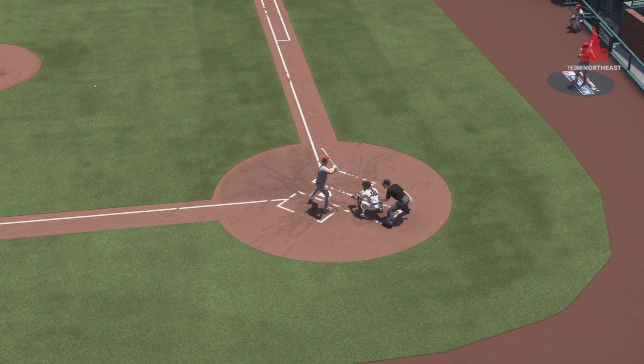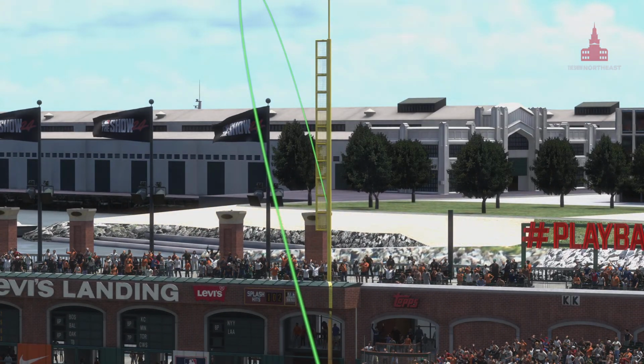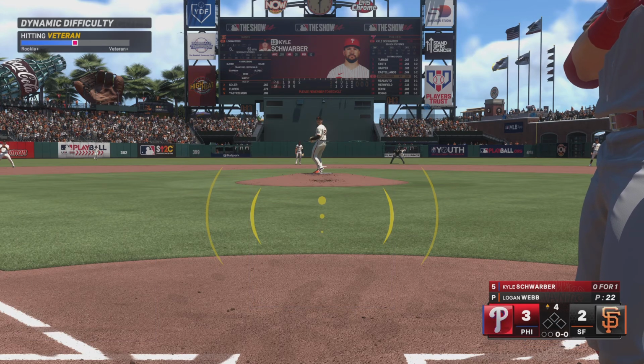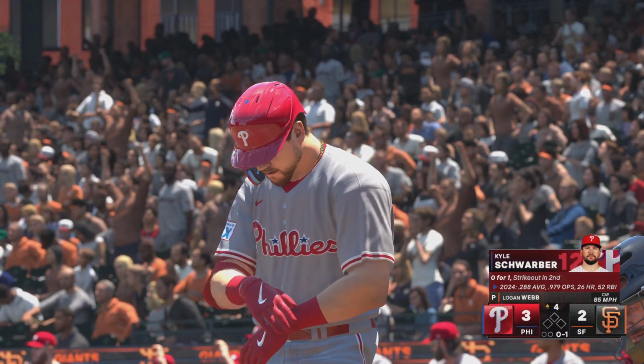Well, he really crushed that thing down the line, and everyone had to hold their breath until it clanked off the pole. And every time that happens, it just kind of feels like a trick shot or something. But really, it's just a stroke of luck that it stays fair long enough. Digging in, Kyle Schwarber. Swing and a miss. That one in the dirt.